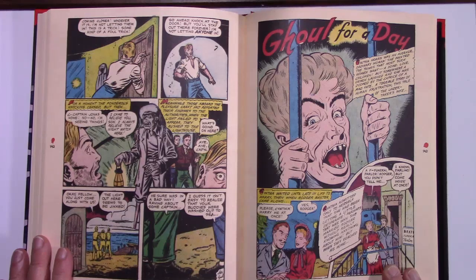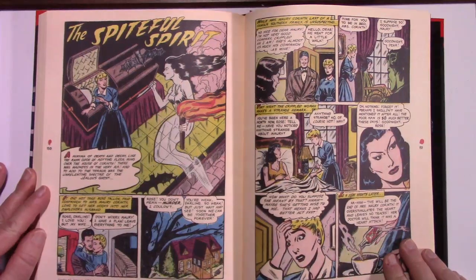She wanted the things that most such women want. A home, love, children. But somewhere a demon laughed, and she was doomed by the caprice of mad fate. A terrible story of human frustration, this tale of the Undertaker's wife. The spiteful spirit, a miasma of death and decay, like the rank odor of rotting flesh, hung over the house of Corinth. There was madness in the very air, and to add to the terror was the unrelenting specter of the jealous ghost. Once again, art by Iger.